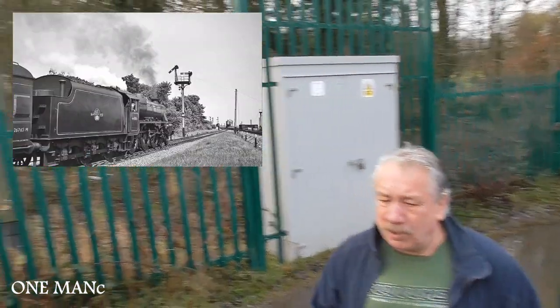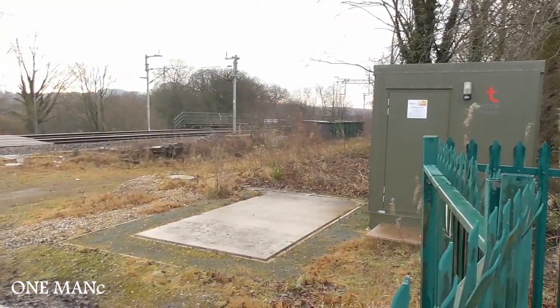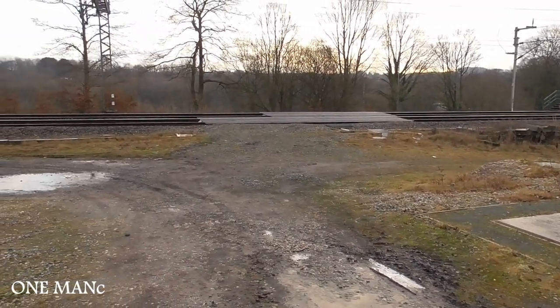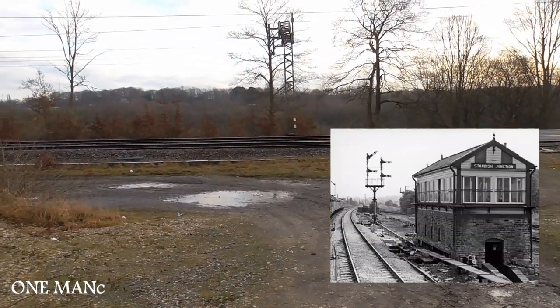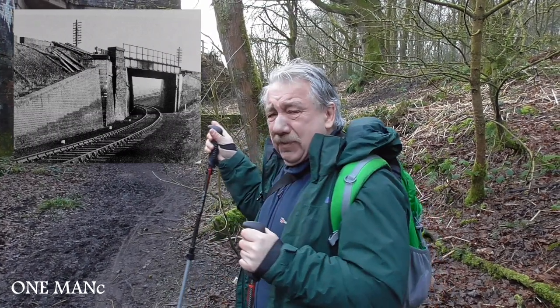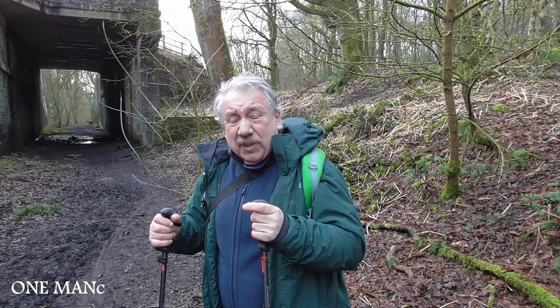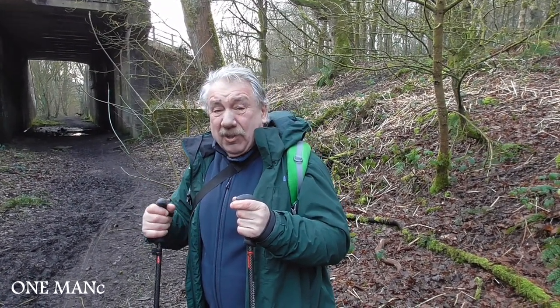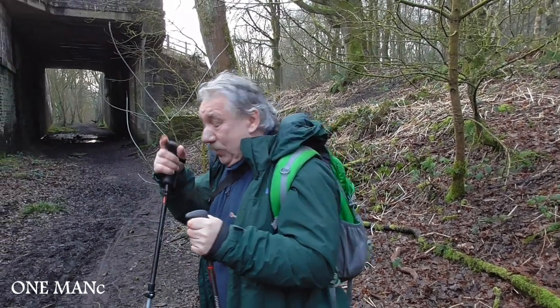So we're going to start our walk from here now. Well, there's nothing left of it now. But you can see the West Coast Main Line still very active there. And this bridge actually goes under the West Coast Main Line. That way goes down to Hindley. And if you go north here, just round the corner, it goes up to what used to be old Standish railway station and climbs up and joins the West Coast Main Line. So we're going to walk back in this direction.